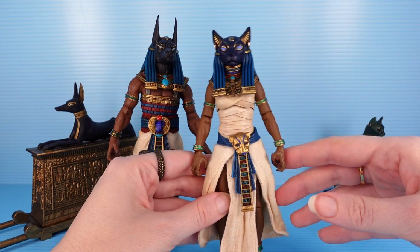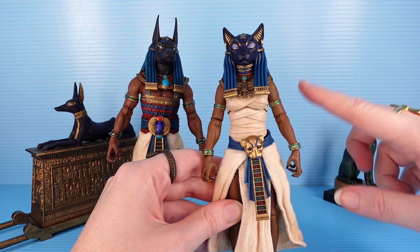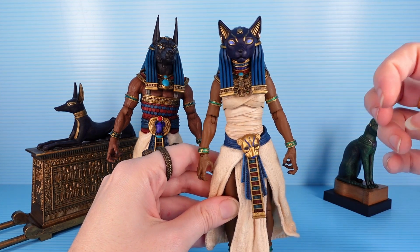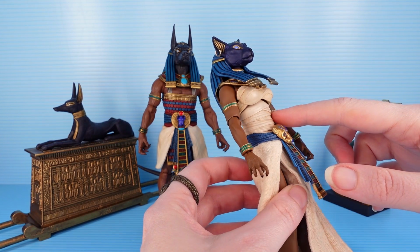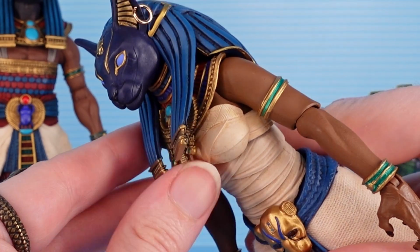I do wish we got a snarling head for Bastet, and I'll get into the heads in a moment, but we get one for Anubis. We don't get one for Bastet, but I think like a really gnarly, like angry cat face would look so cool. Just fangs bared. Really nice detail and paintwork on these wraps. There's even some detail up top that you can't really see because her collar obscures it.